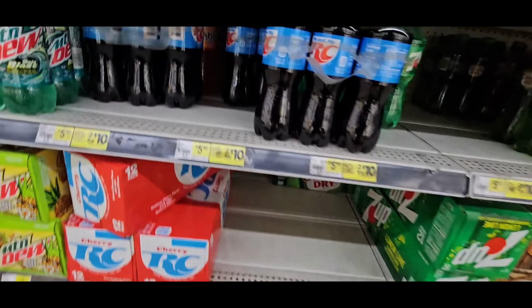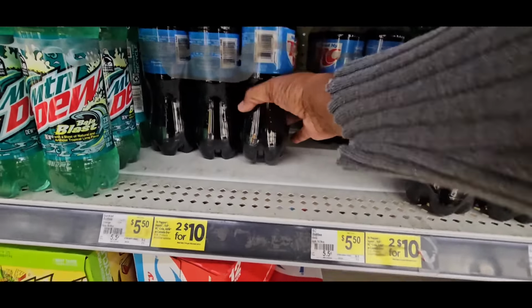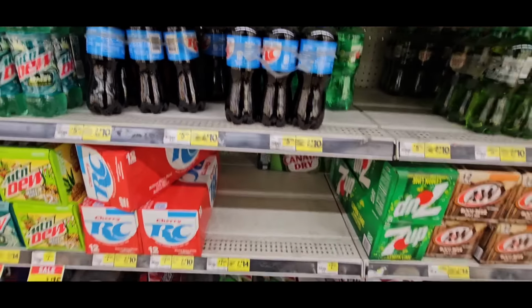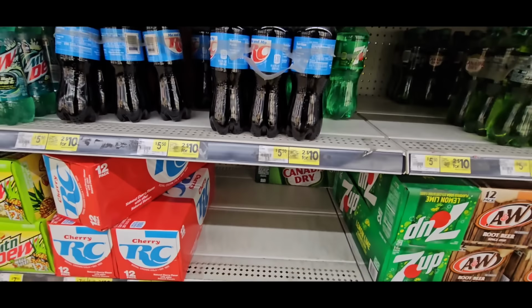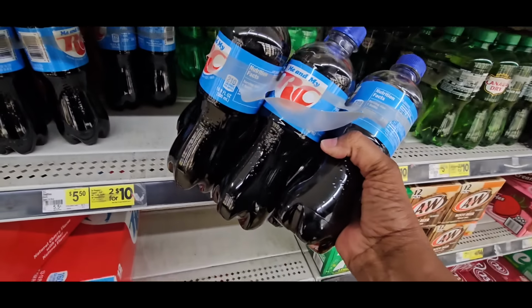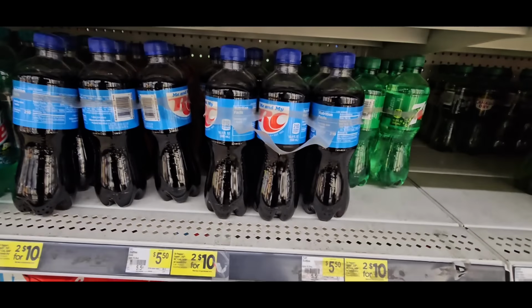Okay, guys, now these are originally $5.50, 2 for $10, but they're 3 for $9, so they're $3 each. Now, a couple of weeks ago, they were $2.95 each, so they took a nickel off. So would I still think that's a good deal? Yes, 3 for $9, $3 each, that's a great deal.